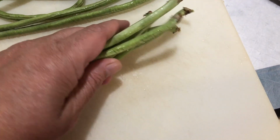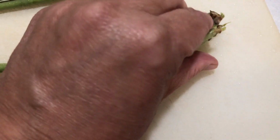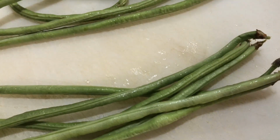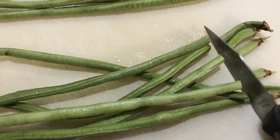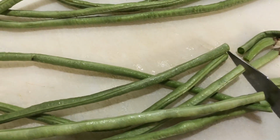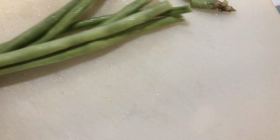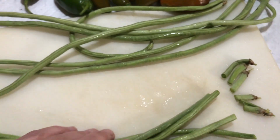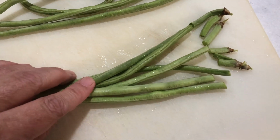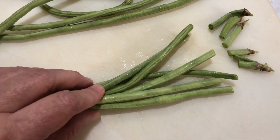And what I do is I grab 5 or 6, and I line up all the ends the best I can, and I will cut these off just right down here to get rid of those ends, one-handed. And then I bring them up and I cut them about 3 or 4 inches. I'll probably get 2 bags out of these, and we use these to stir fry in the winter months. We just pull them out, so I don't blanch them.